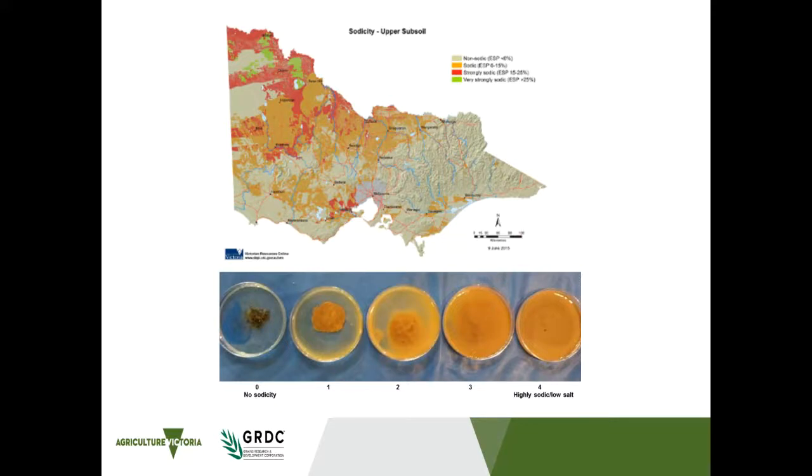If you look at the Petri dishes on the bottom of the figure here, this is a test that anyone can do in their kitchen. All we've got here is a series of Petri dishes. We fill those Petri dishes with distilled water, or if you want to, you can use tank water, as long as it's not tap water, because tap water can contain chloride and salts that interfere with this process. This soil on the top here is non-sodic, so you add a ped of soil there. You can crush it, or alternatively just let it sit there for a couple of hours. That soil is non-sodic or non-dispersive. The water around it will remain clear.